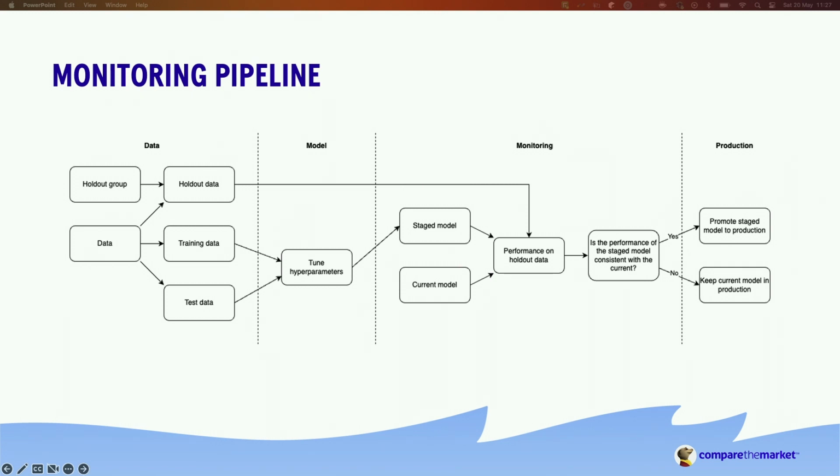Now, obviously, there are still some kinks that we're trying to iron out here, but hopefully this gives you an idea of how such a pipeline can help us continuously monitor the model and identify those early warning signs of degradation.